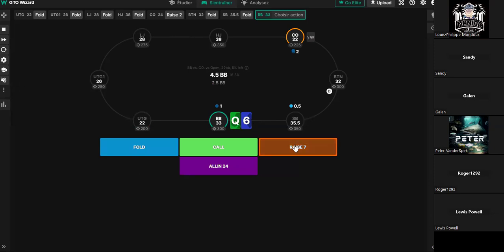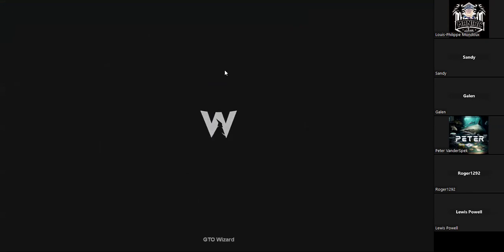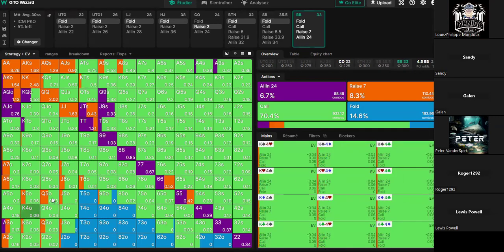Well, $225 bounty against the cutoff. Less flats with this type of hand, because we start to have a more robust jamming range. I think it's more like king three big off. I learned my lesson. It's king five and king three, queen five and queen three, not the fours.